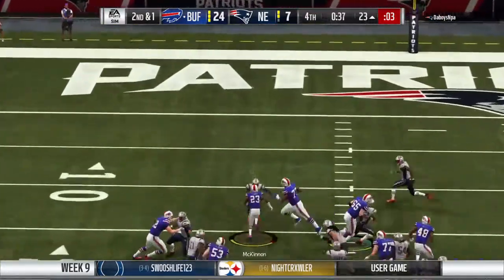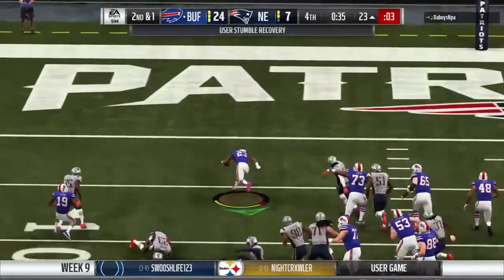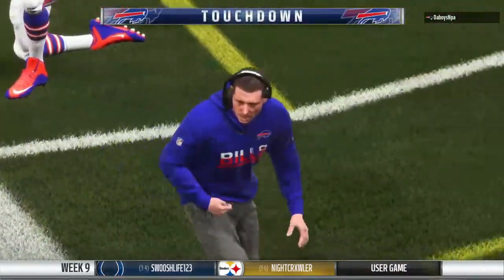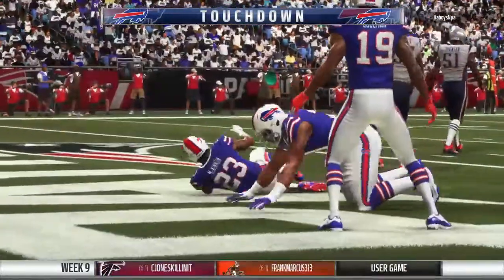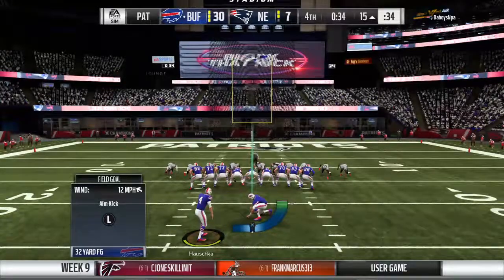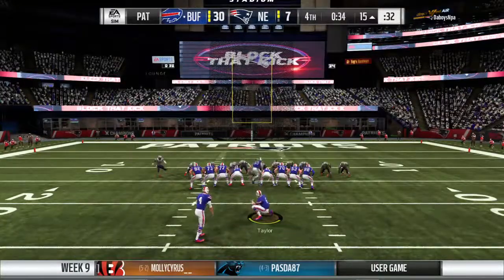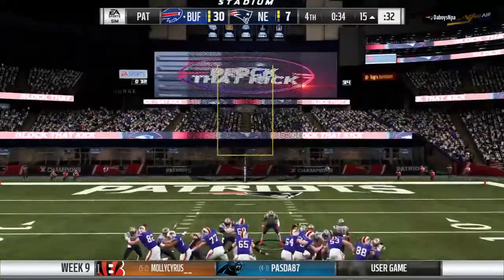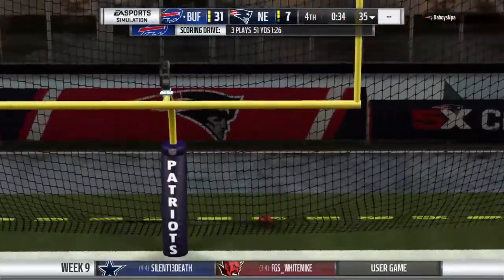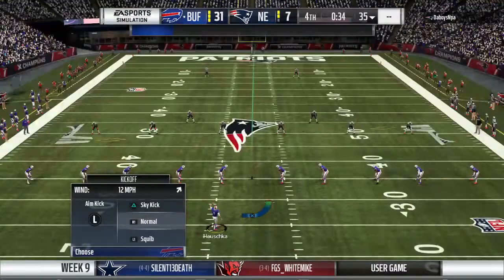And they'll go on the ground. And he'll take it into the end zone for a Buffalo touchdown. Jerick McKinnon with his second TD of the game, his sixth on the year. And the Bills capitalize on the fumble and turn it into 6. Hauschka with the extra point, and the decision to just kick the extra point winds up successful.